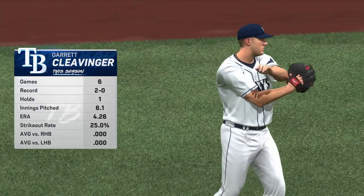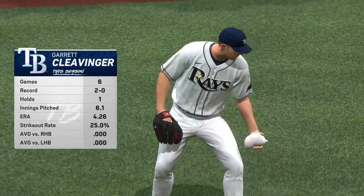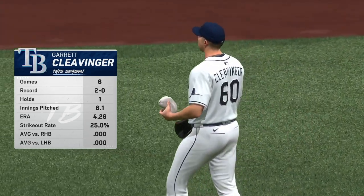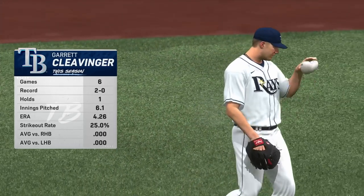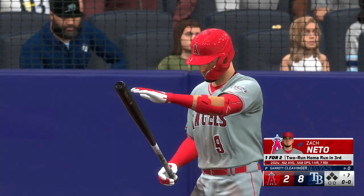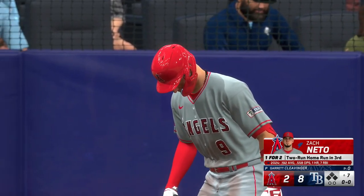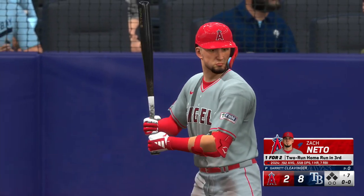Welcome back. We're in the seventh. We have a new pitcher on the mound, Garrett Clevenger. And you know, bullpen guys can struggle sometimes when they're called upon with big leads because it just doesn't have the same intensity as a tight game. So we'll see how sharp he is. Your mental toughness matters in situations like this as well. And the batter will be the shortstop, Zach Neto. He's already homered in this game.